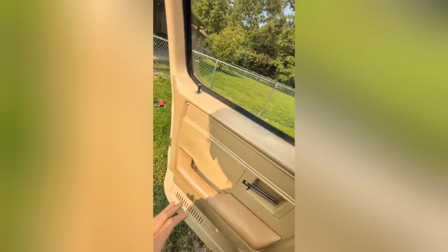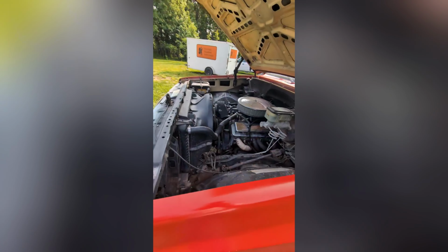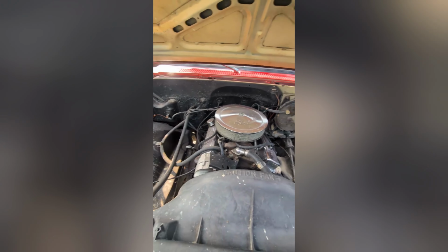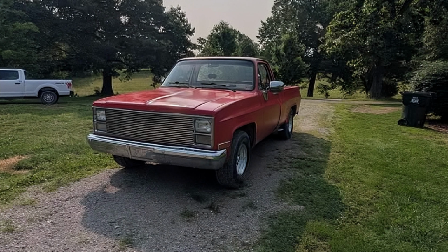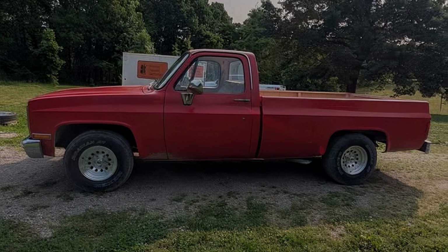Recent maintenance includes replacing the alternator, clutch master cylinder, slave cylinder, and throwout bearing, ensuring the drivetrain operates smoothly. The braking system has newer components, and the suspension benefits from new shocks for a comfortable ride. Inside, the original seat has been replaced with a bench seat from an OBS truck, and an aftermarket sound system enhances the driving experience. Number 8.